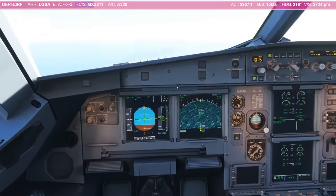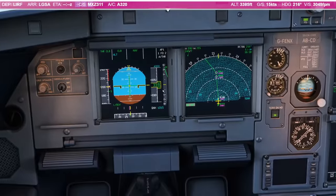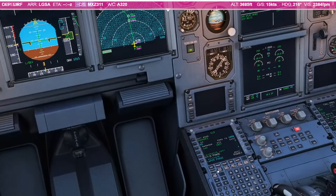Right, let's just keep an eye on this. 1,000 feet to go. 200 knots, 4,000 feet. It's all looking good, and it's going to accelerate on me. So this is the trick. Don't get distracted at this moment, because we're about to pass this point. When we do, the speed restriction goes, 200 knots. I think it goes anyway, straight after this.